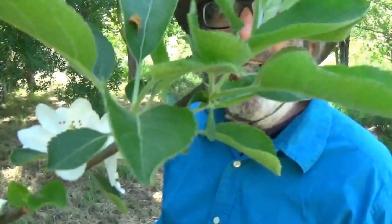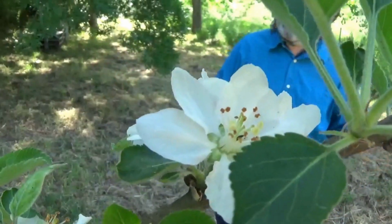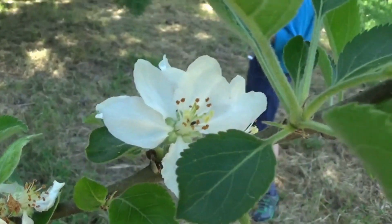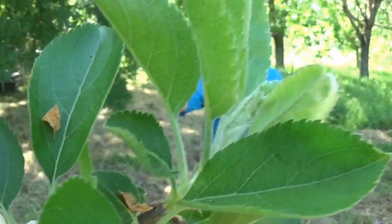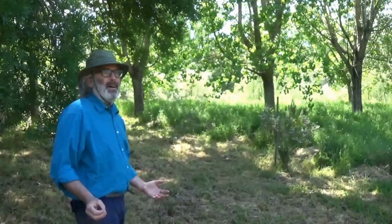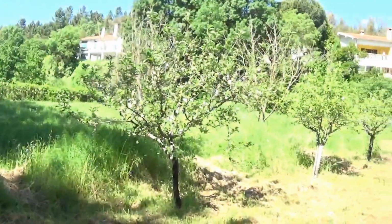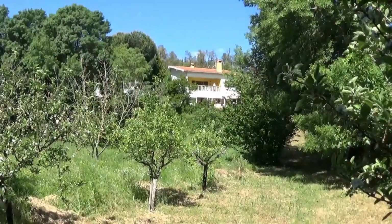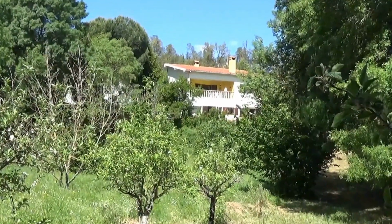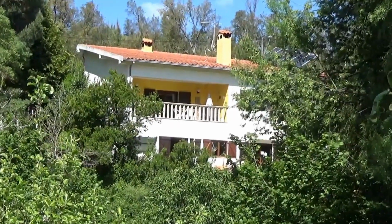Oh, now if only we could have smelly vision. These smell delicious. Oh, I think it's an apple tree, that might be pear. Whatever it is, it's going to be very productive. Oh, I'm just thinking, get a vista of that view of the house from down here. Doesn't it look lovely? Anyway, we've still got to see the river.